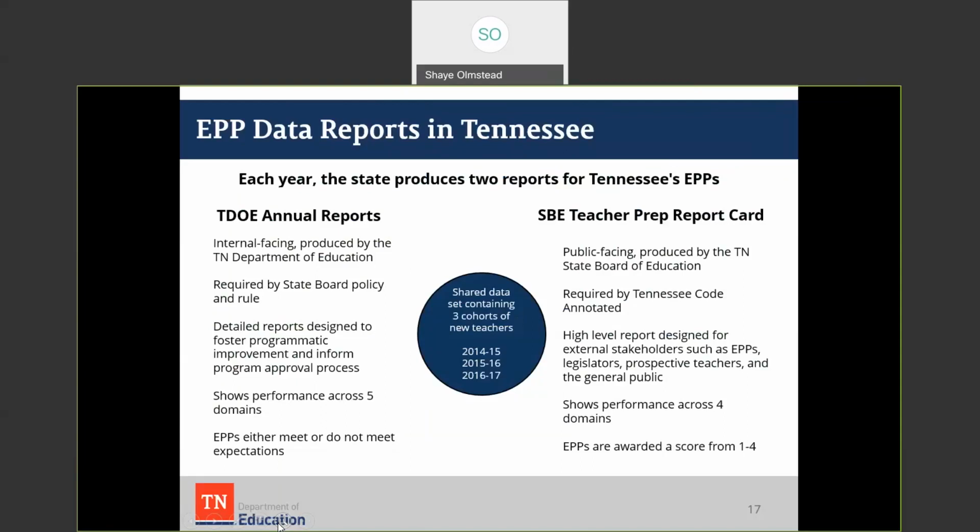To contrast annual reports, we also in Tennessee have the teacher preparation report card. Annual reports are private-facing documents that are only available to the EPPs themselves. The State Board report card is public. It is required by law, and it is a high-level report designed not only for EPPs, but also external stakeholders, such as prospective teacher candidates or legislators or the public at large. It shows data across 4 domains that are very similar to the 5 domains that we capture in annual reports. And on the report card, EPPs are given a score of 1 to 4.